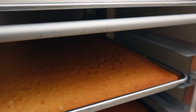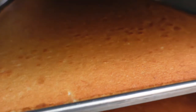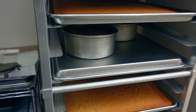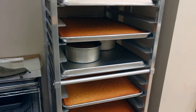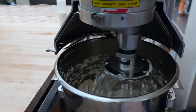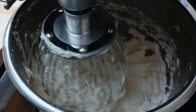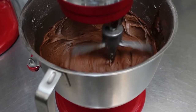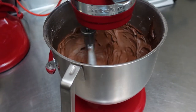These big sheet pans full of cake have our vanilla buttermilk cake in them. When we turn these out of their pans, we cut them up into smaller rounds and then turn those into individual cakes. And those are for members of our cake club. Here is some Swiss meringue buttercream working its way into a nice emulsion, and some chocolate fudge frosting as well.